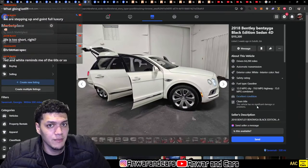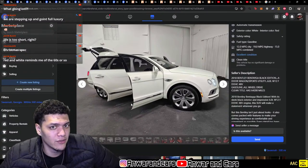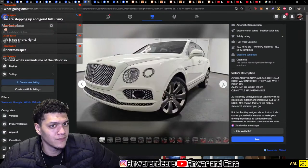Here we have our next example. This one is going to be another 2018. This one is a black edition, but it is not a black edition. See, this is what I'm talking about. They just say whatever, black edition. However, you can see a bunch of chrome still on the car. So I don't know why they call it a black edition.